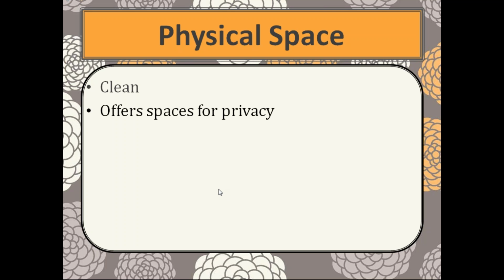We want to make sure that the shelter offers spaces for privacy. So bedroom doors that close, quiet spaces like quiet reading rooms, spaces that are set aside to be quieter and more private. So reading rooms, advocacy offices where a client can go and get some privacy if they need to make a phone call, smaller spaces where clients can go to have a breather and have some time to themselves.